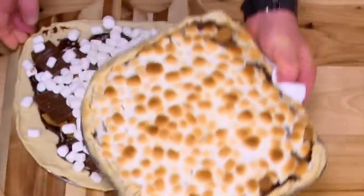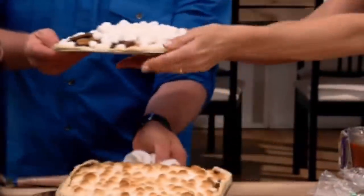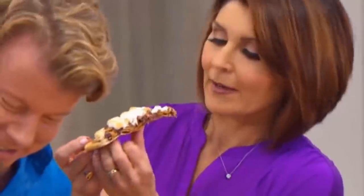Oh, look at this. This is my super easy s'mores pizza. What can I do for you? Put it in, it looks like this. Recipes in the book. This is so easy to make. It's chocolatey deliciousness. All right, I'm going in.